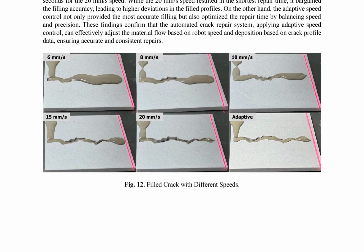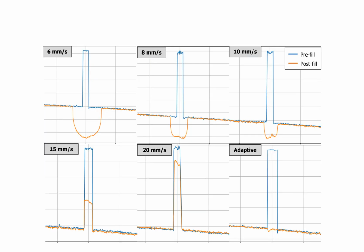in improved repair outcomes. The novel design for an adaptive, autonomous system for surface crack detection and repair integrates an RGB-D camera for initial crack detection, a laser scanner for precise measurement and profile generation, and an extruder for material deposition. The system first calibrates the relationship between the robot's speed and material extrusion rate for adaptive repair. It utilizes precise crack perception to ensure optimal material flow for varying crack sizes.